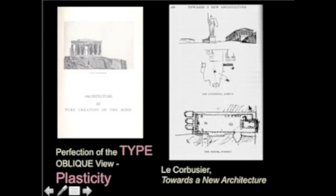So here's a drawing where he's comparing the entry to the Acropolis to a forum, the Forum of Pompeii in Roman culture. And the argument that Le Corbusier is making here is that the primary way that you engage these Greek temples is as objects in the round. You see them obliquely. Not only do you see them obliquely, and this is the Parthenon, we see it over here, and this is just the sketchiest little edge of the Erechtheion, another temple, we see it over here.